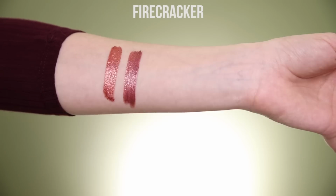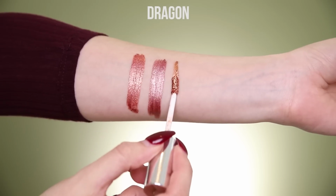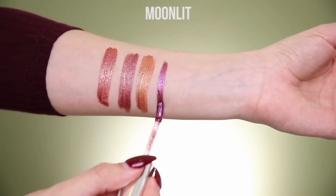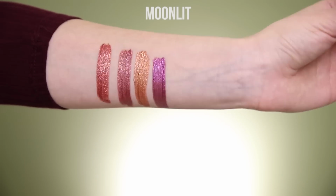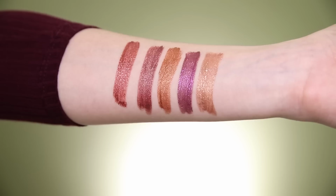It's a cool tone burgundy with gold duochrome and silver, gold, and green glitter. This is Dragon. It's a bright copper with pink, teal, silver, and gold glitter. This is Moonlit. It's a vibrant purple and it has pink, turquoise, and violet glitter. And last is Walk of Fame. It's a true gold with silver glitter. And these are all of them swatched together.